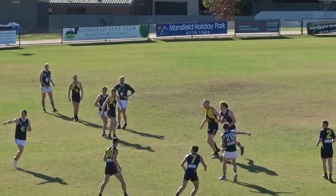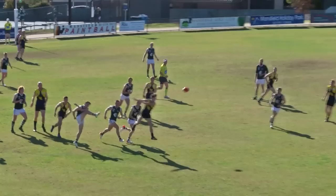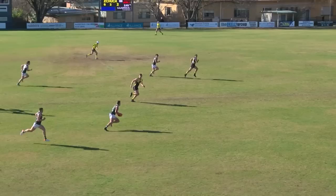So yeah, well done to the Eagles. They're following the coach's instructions early. Yeah, I was going to say, the game is pretty well free-flowing at the moment. Both sides, there's no scrambly play and everything.